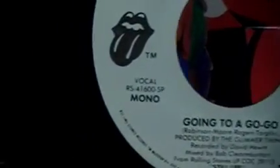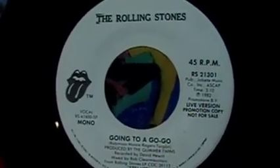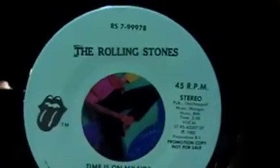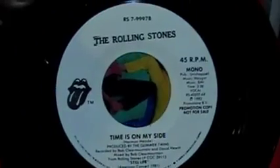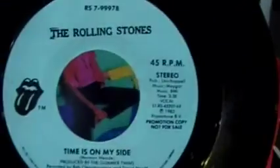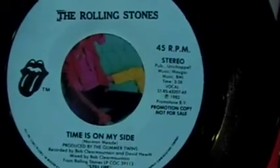Here's a 45 7-inch promo, Blue Label stereo, Going to a Go-Go, promotional copy not for sale. And the flip side is a mono version of Going to a Go-Go, white label. Couple variations on the second single promo, Time Is on My Side, is a double-sided stereo Blue Label promo. Same on both sides. But here's the alternate one. This is a white label mono on one side of Time Is on My Side, and the flip is the same song, Blue promo.